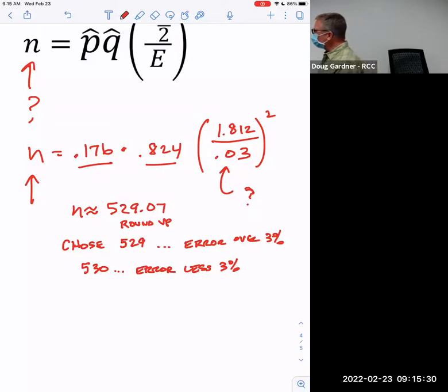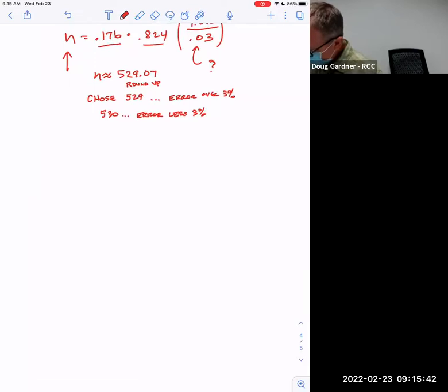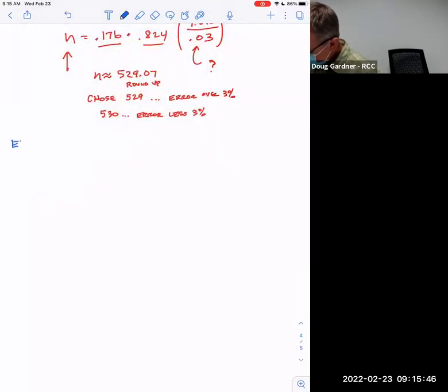So do you see the logic in this? If ahead of time I said, okay, I want an error of 3%, then okay, we'll just go do this with more people. So let's start from scratch. Let's do another example from scratch, just like this one. And this pertains to finding n.